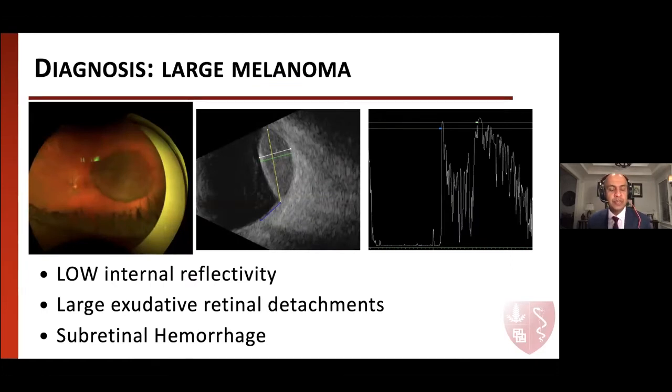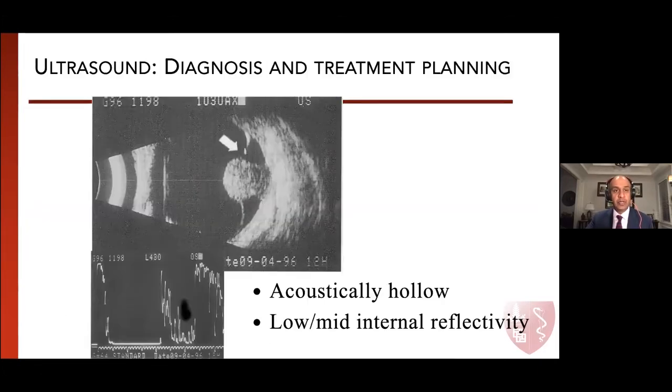And large melanomas tend to be very easy to spot. So they have low internal reflectivity on ultrasound. Often they can have large exudative retinal detachments and the presence of subretinal hemorrhage in some cases. So this would be a large melanoma.